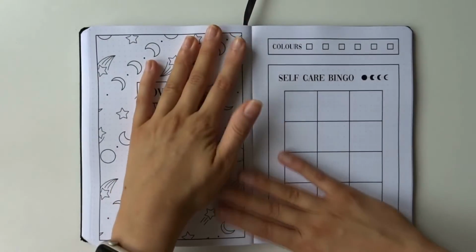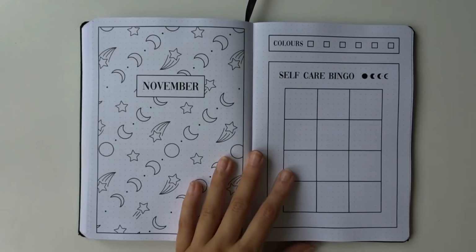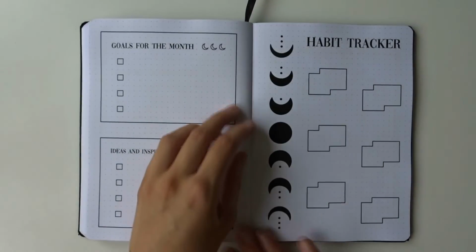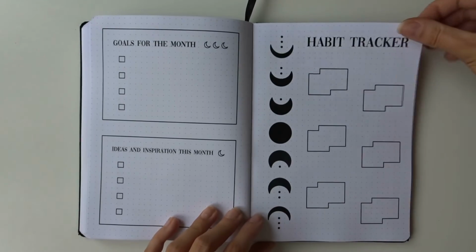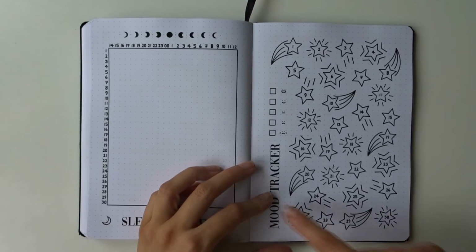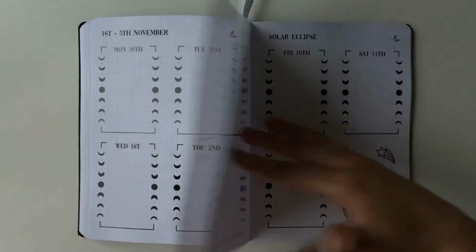Then we've got November. November was another one of the months that I really struggled with getting something themed around it. I went with what I called solar eclipse, and I know lots of people are gonna get annoyed about this because there's a bunch of pictures of moons and I'm calling it a solar eclipse, but like this sort of thing here, I googled it to make sure it was factually correct. It is a solar eclipse, not a lunar eclipse, so I tried to call it so that it was factually correct. And we've got the little stars and stuff for the habit tracker. And then this is what the weekly spread looks like.